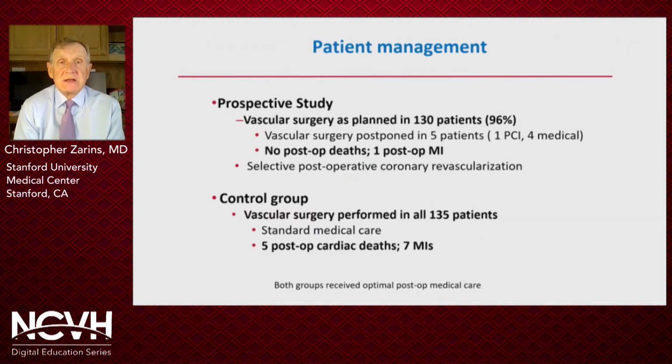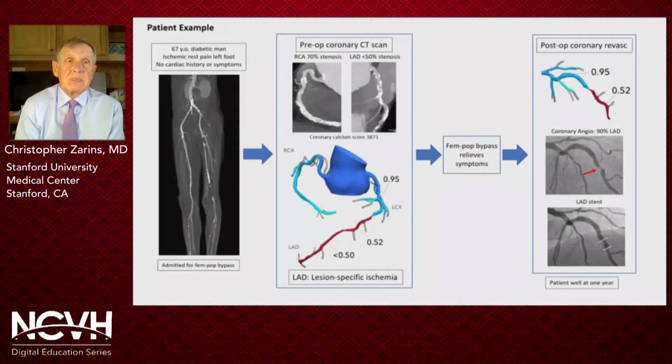So how were these patients managed? Vascular surgery was performed as planned in 96% of patients in the prospective study. There were no postoperative deaths and only 1 myocardial infarction. Vascular surgery was postponed in 5 patients, 1 for coronary revascularization and 4 for medical therapy. In the control group, all patients had lower extremity revascularization, and 5 patients had postoperative cardiac deaths, and 7 had myocardial infarctions. Both groups received optimal postoperative medical care.